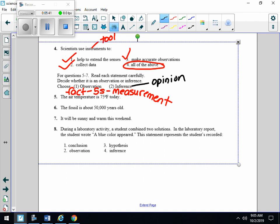The air temperature is 75 degrees Fahrenheit today. Most of us got this right, but if you didn't get it right, because it's an exact measurement, it's an observation. Somehow you reversed these. The fossil is 50,000 years old. That's an inference because we were not there to see it. It will be sunny. "Will be" is a prediction. That's also an inference.